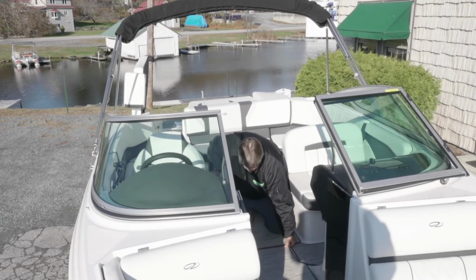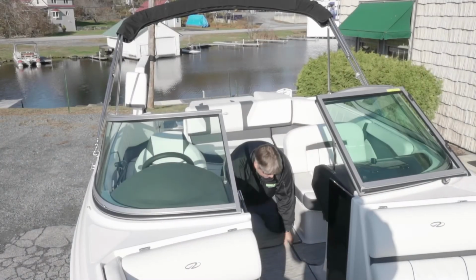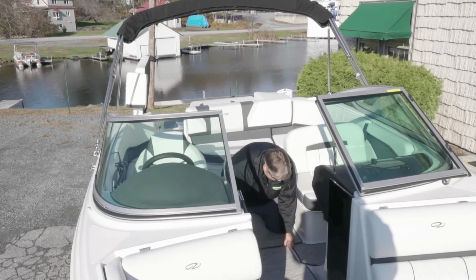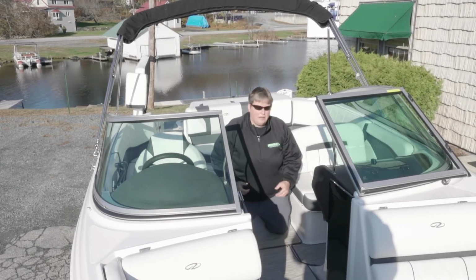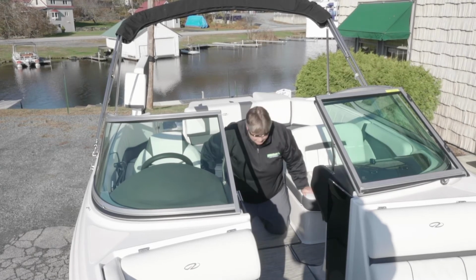This one comes equipped with some seagrass mats, snap in, which is really nice because it feels good on your feet compared to the rough diamond. It's nice to be able to take it out at the end of the season. You can wash it down, store it, and then you can put it back in the springtime.